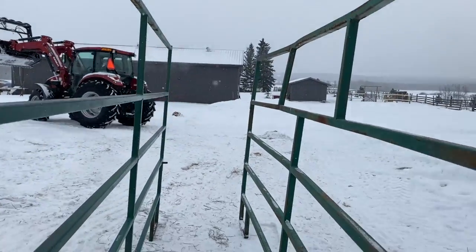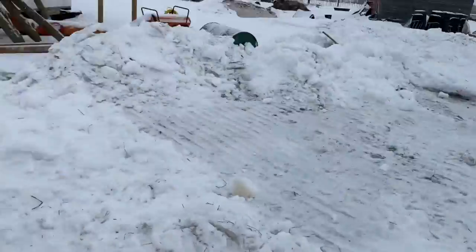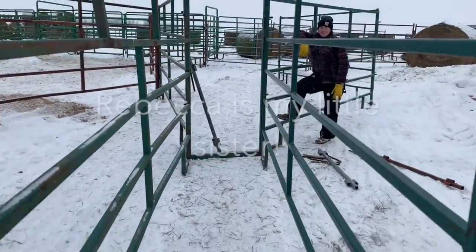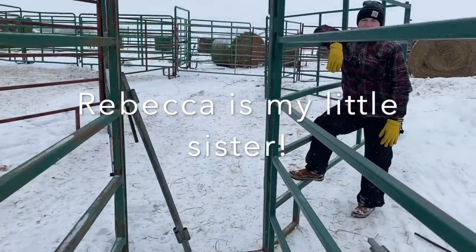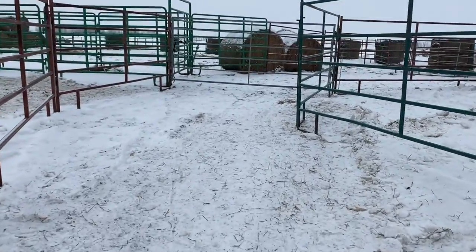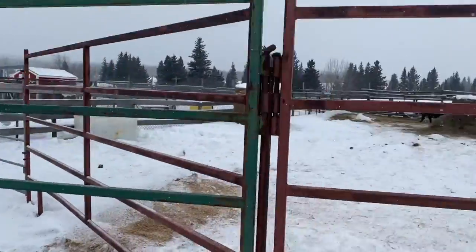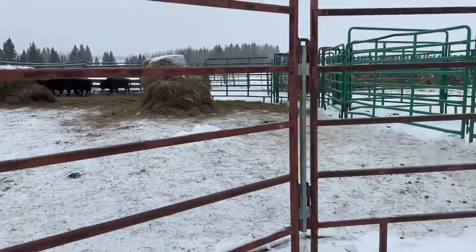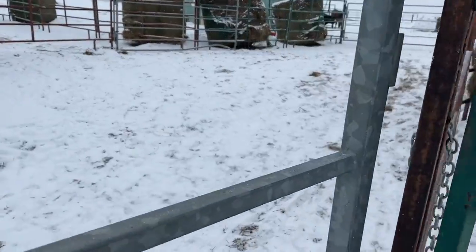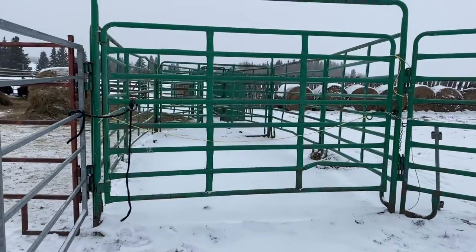Okay, so we're gonna put the slider on this, and then we're gonna load up some calves. I'll walk you through this process. Rebecca's just holding the panel down there. So you're gonna come through here, go through that little alleyway onto the truck, the slider on the end. There's the babies. And come through this gate here into this pen out of here.